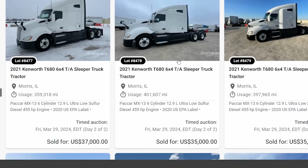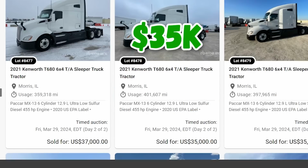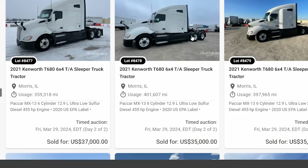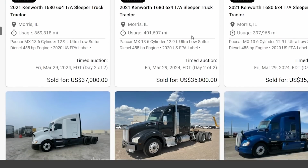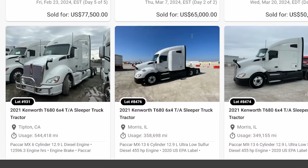So 449,000 miles, we're going to compare that one with 400,000 miles, 401,000 miles to be exact. That one sold for $35,000. So 401 sold for $35,000. Last year, this time, 449,000 miles sold for $55,000. Whew. All right, so that is our comparison. You can see here all these Kenworth T680s with very, very low mileage are selling for between $30,000 to $40,000.